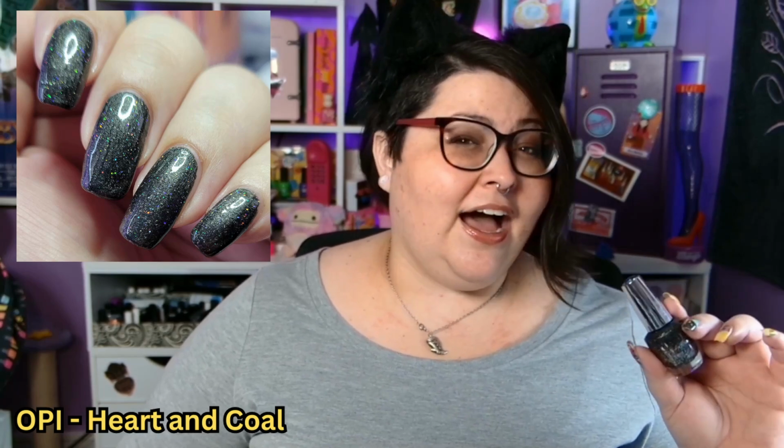All right, up next we have one of my favorite types of nail polish. This is OPI Heart and Coal, and this is a perfect high glam asphalt polish. I got this polish because, as I've said before, I really enjoy it when mainstream brands do holographic polishes.